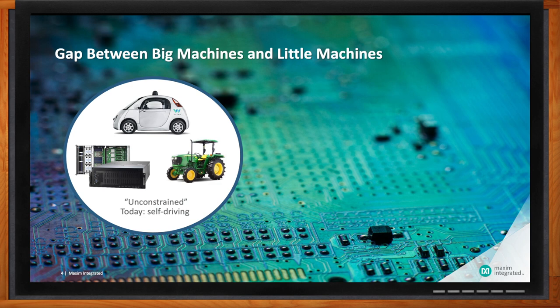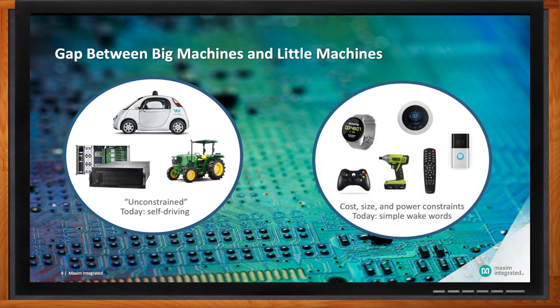Where I see a big gap is in small machines, things like watches or thermostats or remote controls or tools, where really they can't participate in this amazing new technology. They can't participate in this promise of things to see and hear. And so really they're kind of left behind. About the most that they can do today is listen for wake words. And that's really what we want to address.